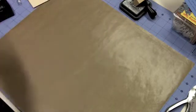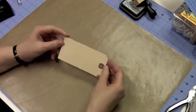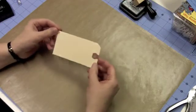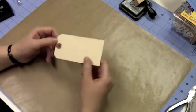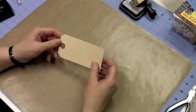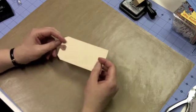So let's move right on to day 2 of the 12 Days of Christmas tags. Now, like the first day, I'm using these number 5 tags that I had just picked up at the office supply store. I'm not too worried if they're archival safe or anything, because they're more just to give as gifts, so I don't care if they go in scrapbooks or not. And today I'm doing it a little bit different.